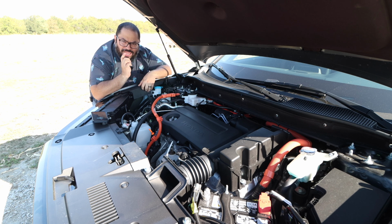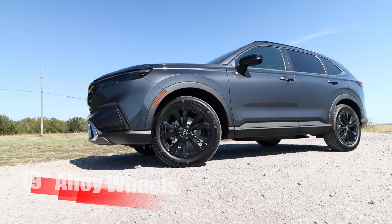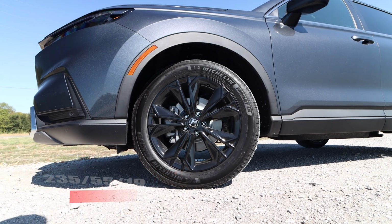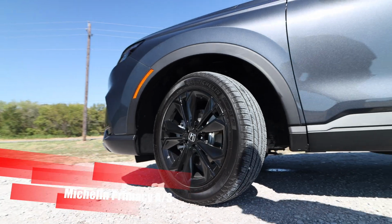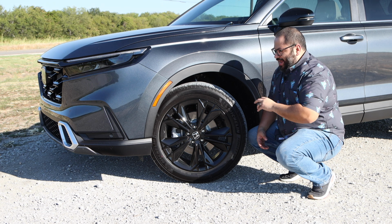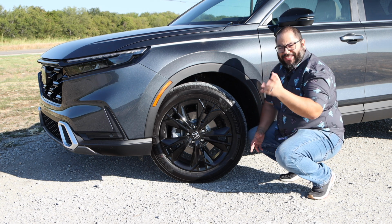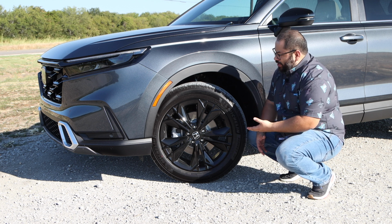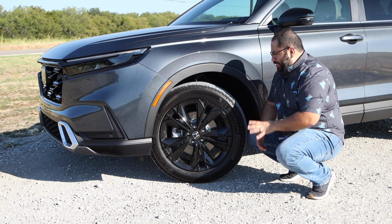Well, let's go ahead and see what we have in those wheels and tires. We get down to the wheel and tire package and we have this nice 19-inch wheel in the super gloss black color, and it is wrapped in the 235/55 Michelin Primacy all-season tire. Now, a couple of things with this. I love this black wheel, and I love that sport treatment that just gives you black trim all across the Honda essentially vehicle that you choose it on. But it looks nice. It looks really good. It performs really well. This wheel and tire package is really good.